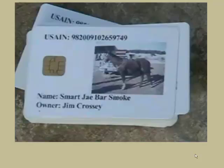So this particular card is a little more unique because this is a smart chip, or I'm not exactly sure what they call it, but it's got a tremendous amount of memory. And we've got a program, or had a program, where we stick this card with this chip into our computer and then wand the horse, Bluetooth the microchip number to the computer, and a screen comes up with the health certificate, the brand inspection, and the Coggins test, with a little red light, green light underneath each one of them. So if it's current, you get a green light. If it's out of date, you get a red light.